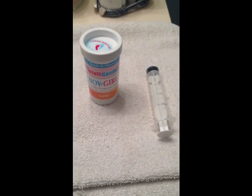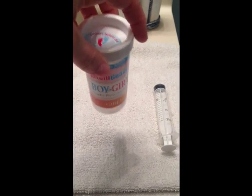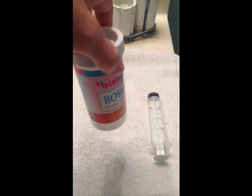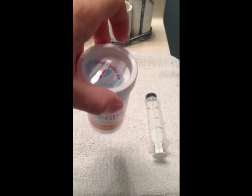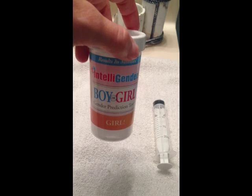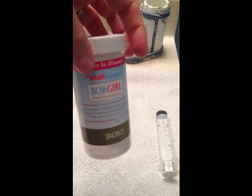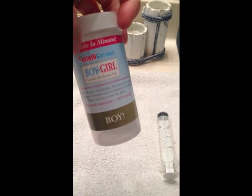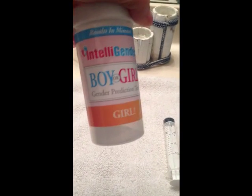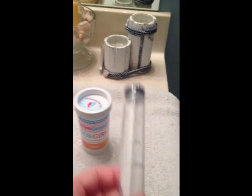Hi guys, so this morning I'm going to do the IntelliGender test. I've got my bottle here, and I just have to insert 20 milliliters of urine into this top hole when I pull back the sticker, then wait 5 minutes, and then match the color of the urine with either boy, which will be a murky green color, or an orangish yellow, maybe reddish color for girl. And this here is the syringe, which I will pull up 20 milliliters of urine with.